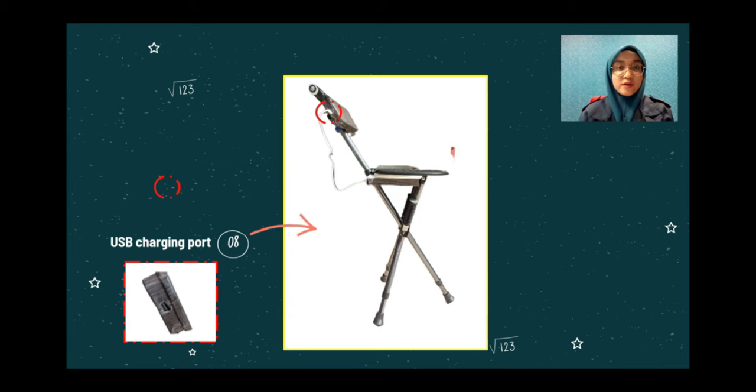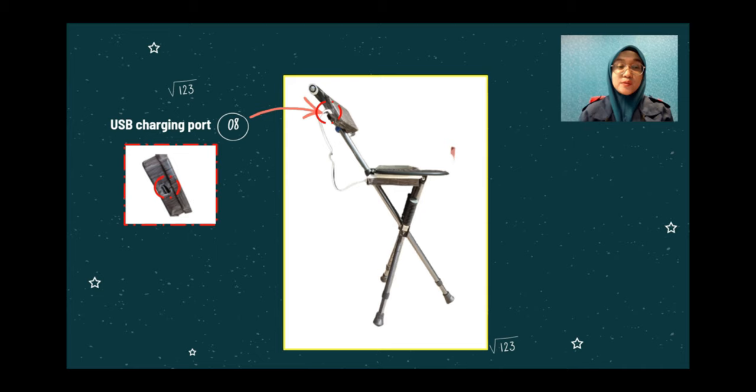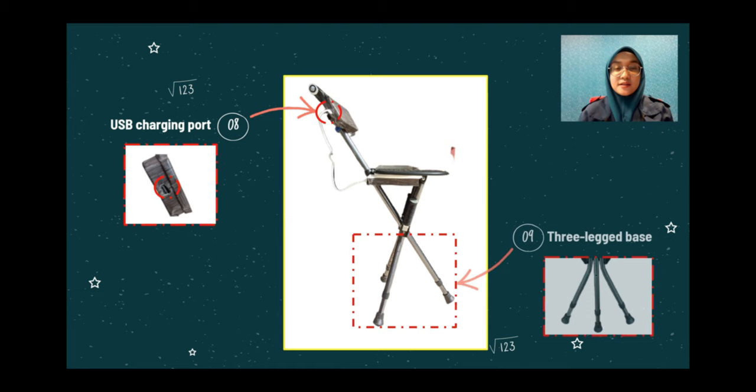Next is the USB charging port. The USB charging port is the place where the power bank is located. The user can recharge the battery when at low power. Last but not least, our smart walking stick also includes 3 leg bases to support the user when walking and sitting.